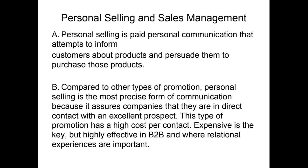Personal selling, right? We started the class. You guys said you've had experience with a personal salesperson that's in the company. So personal selling and sales management is costly per person, but it can be extremely beneficial in terms of the data and the information that is received.